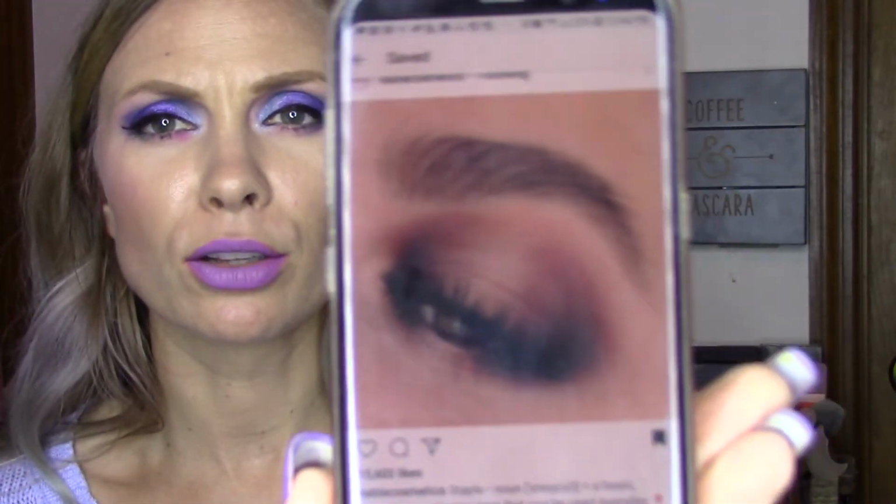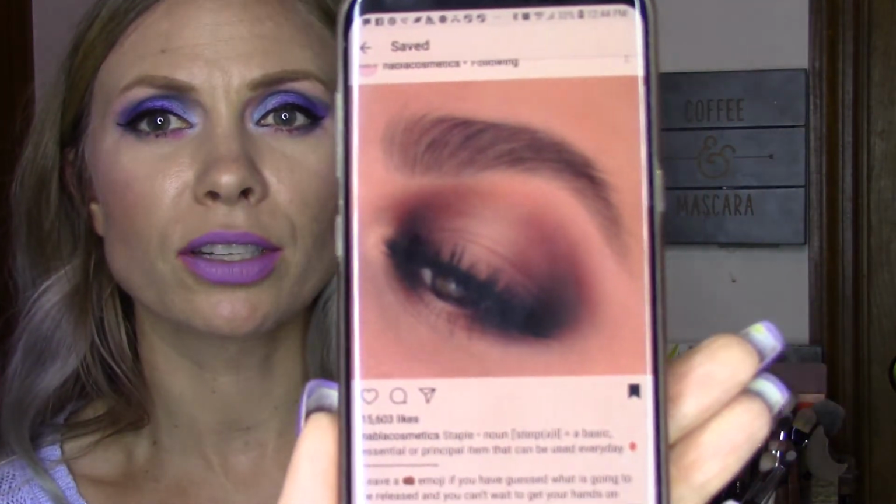If money were no object, I would have that. So then we've got Nabla Cosmetics is coming out with an essential everyday palette. So we don't know what it's going to be right now, but here is a look done with it that someone posted on their Instagram account. Lavine Cosmetics. It's like an Instagrammer. It looks really pretty, but that doesn't mean those are actually the shadows you need. It's a neutral eye. So you probably have what it takes to make that in your collection.